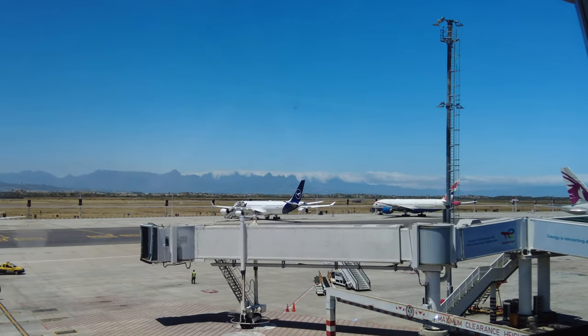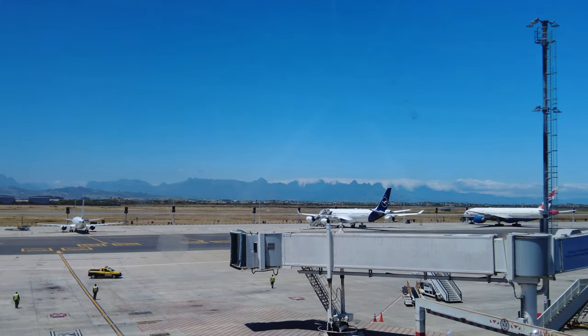So after about a month or so of just hanging out in Cape Town, we're about to get our flight to Namibia. Namibia has been on my bucket list for quite a while now, and being in South Africa, it's only about $100 to fly there.